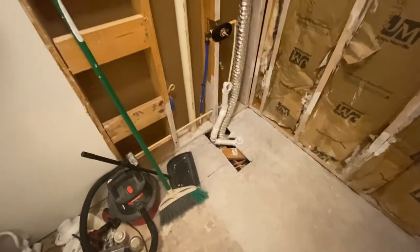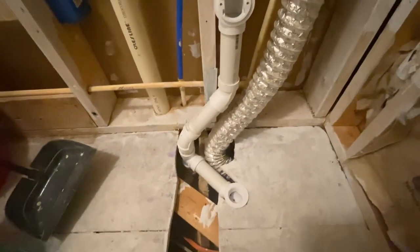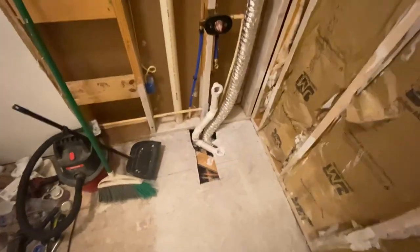So I vacuumed up tonight. I haven't glued any of this in just yet. It's all just dry fitted. Until we get the tub in here, I'm not gonna put any glue on it. I think that's gonna be a tomorrow project.